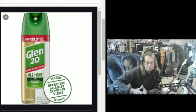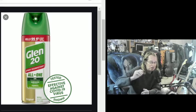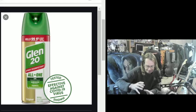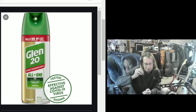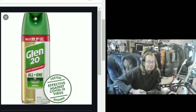I'm going to talk to you about preventatives for bacteria and viruses. Now, on the market today, it's been on the market for many years, and it's been touted as something that kills 99.9% of bacteria. Now what they've actually extended that to is that now it kills 99.9% of pathogens. So that includes viruses, and as you can see on this, it's marked as tested and shown to be effective against COVID-19 virus. That's interesting.